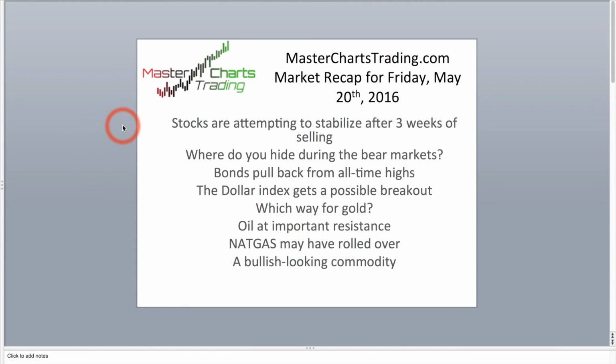This week, the stocks are attempting to stabilize after about 3 weeks of selling. We'll look at some of the sectors which could provide protection during the bear markets and stocks, and whether or not you can really hide in those sectors. The bonds pulled back from all-time highs, and the dollar looks like it may have gotten a breakout. We'll look at it in more detail.